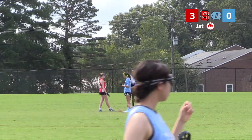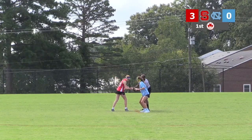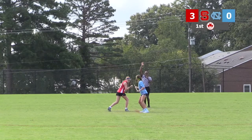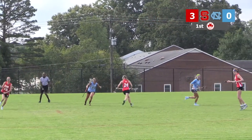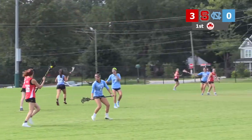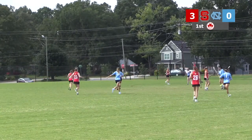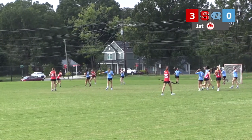And on the draw here, it's going to be Campbell for State and Amelia for the Heels. Okay, State gets the draw. By Marcelino, and Marcelino's going to take it up. Still has possession.